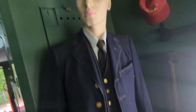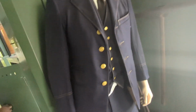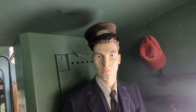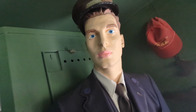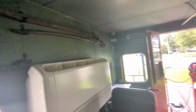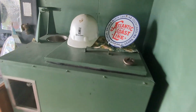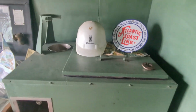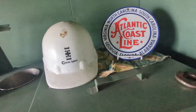Anyways, this would have been obviously a uniform for someone that would have worked on the railroad during the time period of this caboose. He's got a conductor's hat on. Don't think the conductor would have spent, well, I have no idea, obviously, but they probably didn't do the caboose too much, probably up front. I guess conductor's got to take a break every now and again. Here's more regalia from the Atlantic Coast Line.